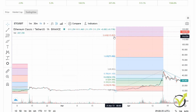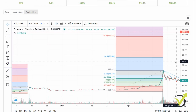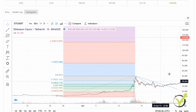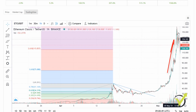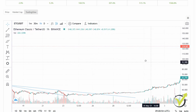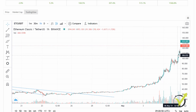115.85. This was the target. This is why I have sold at 115. Now let's go slowly and see what the price did. You can see it went sideways and then boom, here it is, right? And at this moment, I saw the price reaching towards the 115. It reached it right over here, so I took my profit.